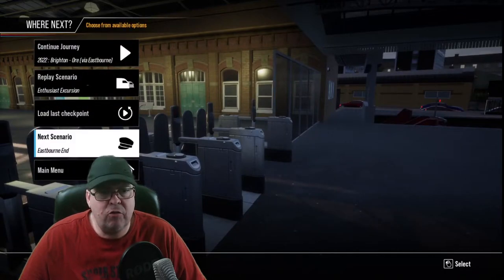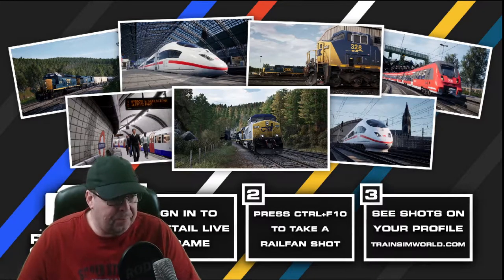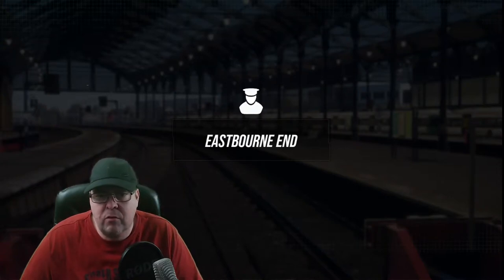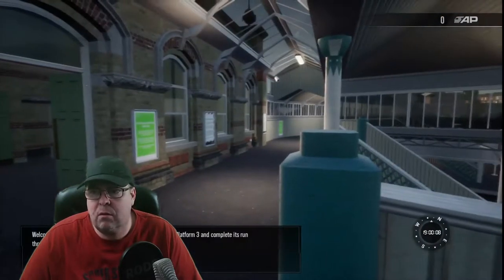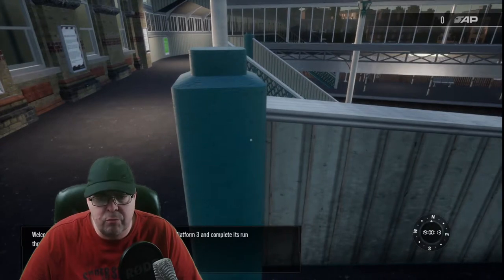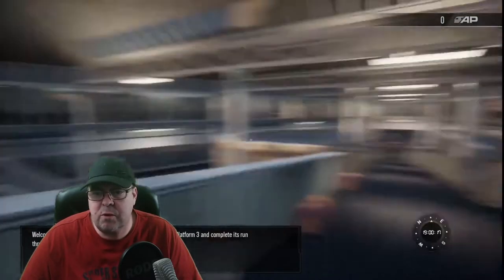So, we've finished that, and let's see what else we got. You drove in the setting of the cap Eastbourne end. Let's see what they want. Now, welcome to Lewes. Please swap with the driver of the train on platform 3 and complete its run through to Eastbourne. So, where's platform 3?